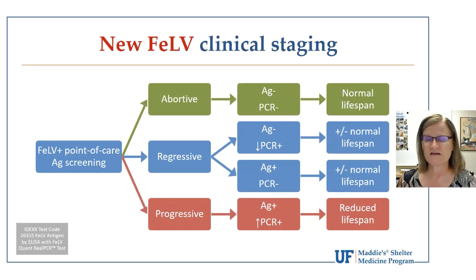But what you're seeing now that we didn't have before is if we run this test panel, we can give cat caregivers some ideas about the prognosis of their cat. So no longer are we just stuck at saying they have infection or they don't have infection, but we can say something about the care they're going to need.